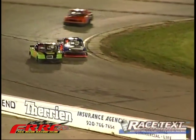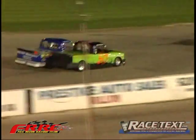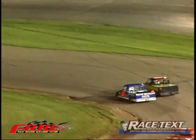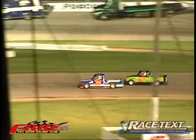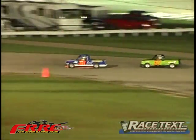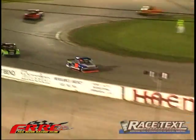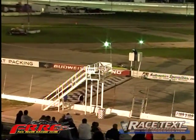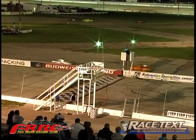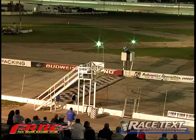He backs up the turn, slides into the inside as the white flag comes out. Here comes Brett Van Horn to the inside. Door to door with Schutte, and Van Horn gets away. Down the backstretch, one chance for Schutte to get the rebuttal. He won't. Brett Van Horn, a win and a championship. Schutte second, third to Vixmer, fourth to Bolding, and Jason Plutz rounds out the top five.